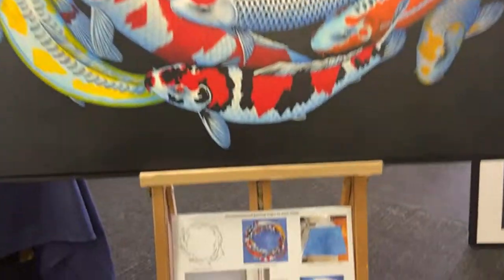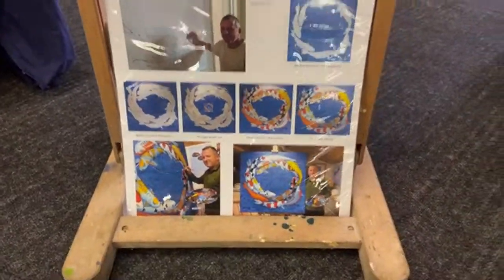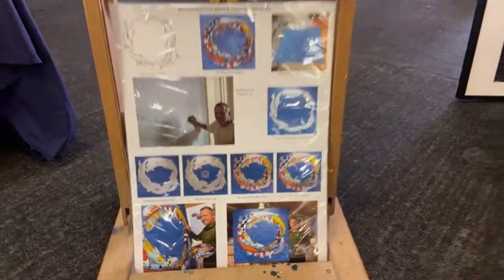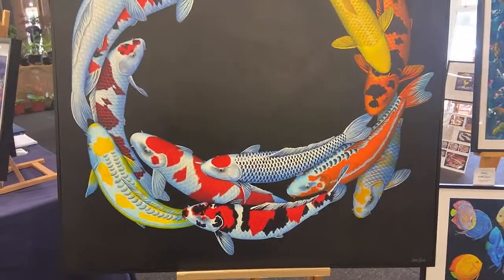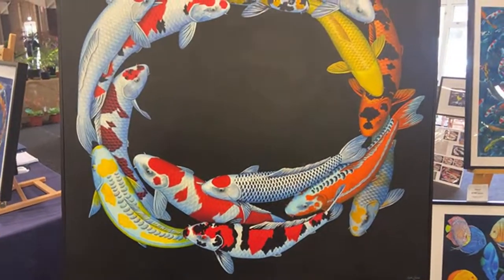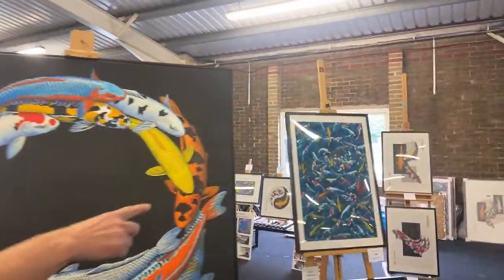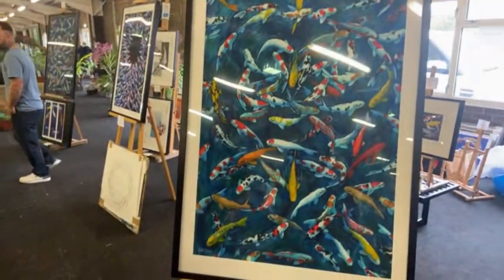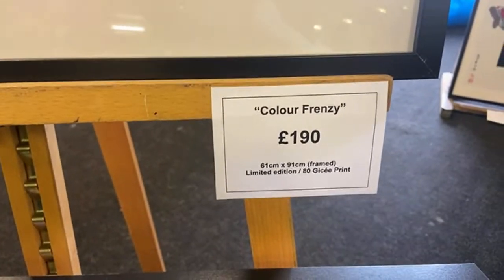And down here, what he's actually done is provided us a little step-by-step on how he does that. Now, I believe that might be on your website. Yeah, some of it is. I think I remember seeing it last time I came down. But the newest piece is this smaller one, is it? That's a new original. That's a new giclée print, limited edition of 80. There's only 80 worldwide. 80 worldwide, 190.